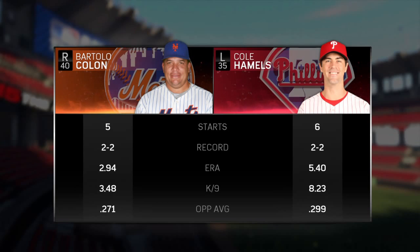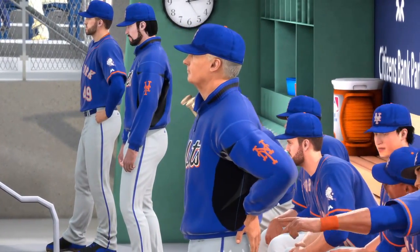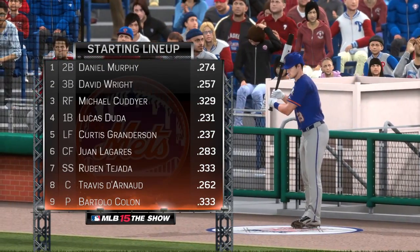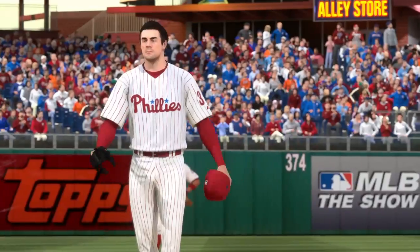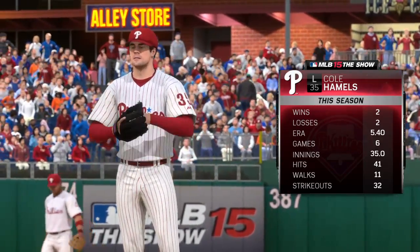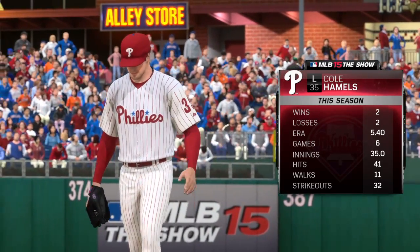Bartolo Colon going for the Mets and Cole Hamels for the Phillies. Cole Hamels is looking for his third win, trying to get the ERA down. He has a high ERA, and is trying to do something with that here. Here's the Mets starting lineup with Daniel Murphy leading off. You see Cole Hamels rating 2-2, 32 strikeouts, 11 walks.